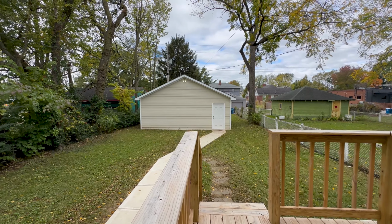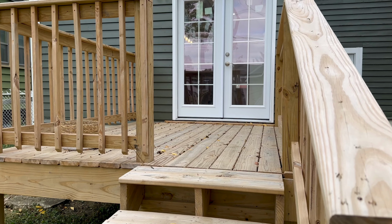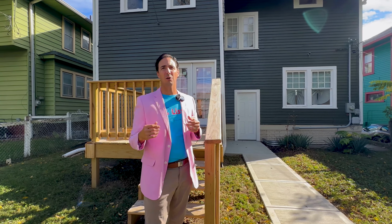Here we are at the end of our tour. We're outside, nice patio, closed-in space. It has its own garage.